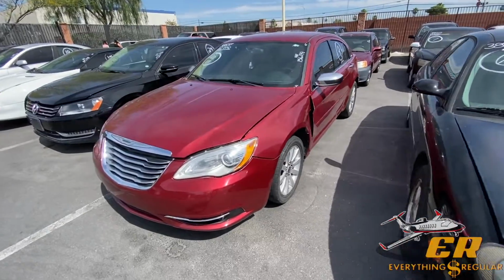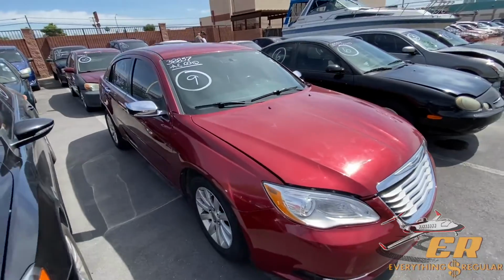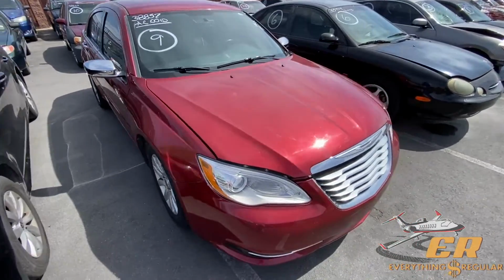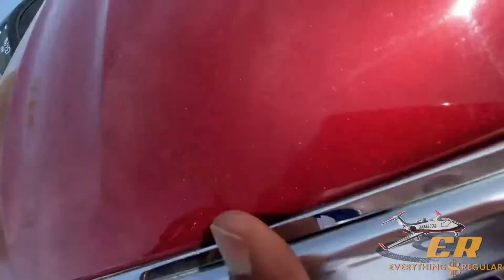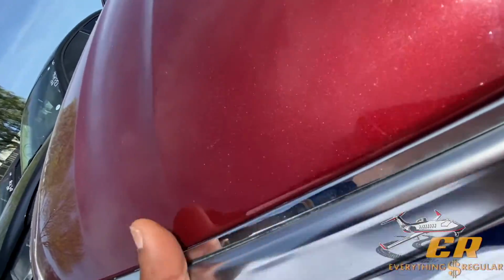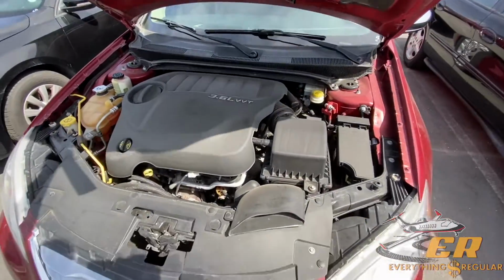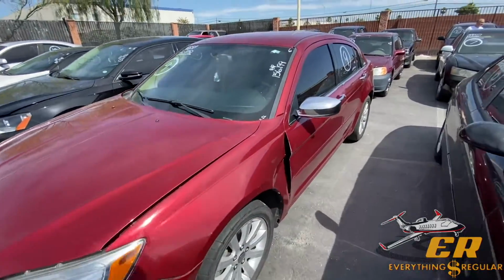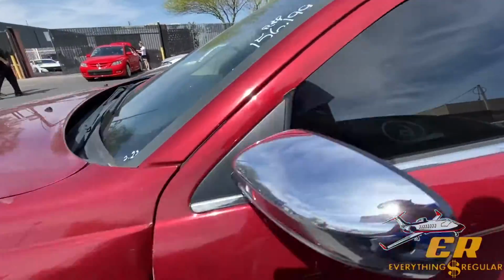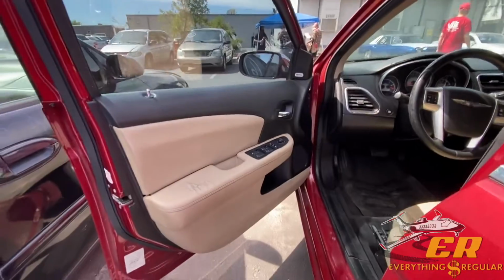We got a 2013 Chrysler, 156,000 miles on the dash. AC does blow cold. We can take a look under the hood really quick. It doesn't look tampered with at all. This definitely might be one of the best, newest cars up here. You do got some kickage over there, so every time you open up the door, you will get that click on the fender.